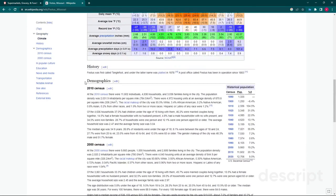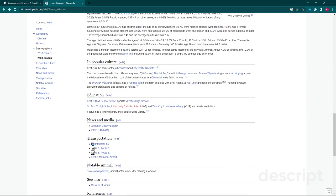No, there's more. Ooh, Festus was first called Tanglefoot. The bottle rockets are from Festus. It's mentioned in a country song by George Jones and Tammy Wynette when they sing about road tripping around the Midwestern and southern part of the United States in a Chevrolet while falling in love. And this podcast, The Drunken Peasants, they have a running gag about a YouTuber from Festus. And yeah, that's it. They were really scraping the bottom of the barrel with that last fact about a feud between a YouTuber. Anyway, so I guess that's it.